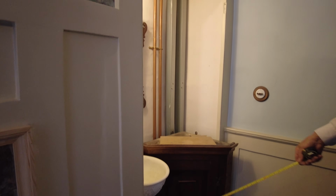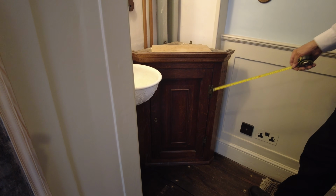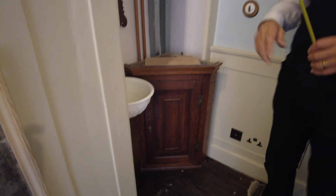It seems this is about 1740 maybe. Nice H hinges on it. Seems a shame to cut that up to make something in a cupboard. I could do something. The blue on the wall.